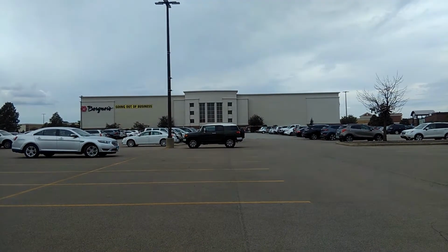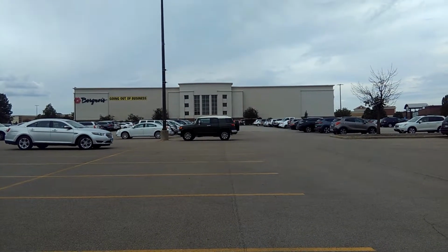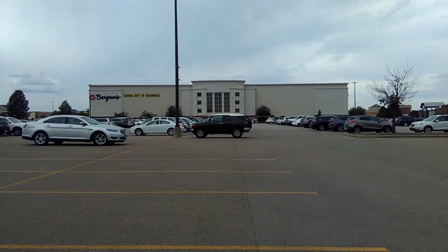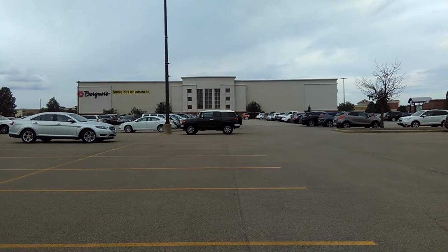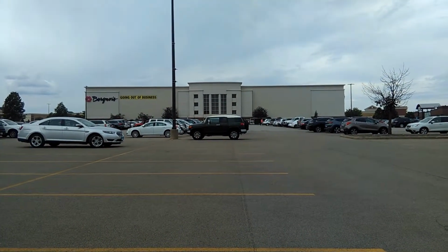Hello, I'm at the shops at Grand Prairie Bergner's, and this is the flagship store for Bergner's. I'm going to go ahead and take a tour of this. It looks like it's going to be busy in there.